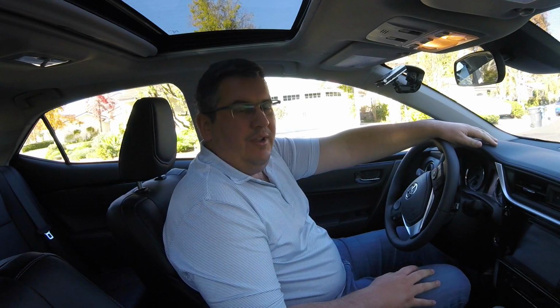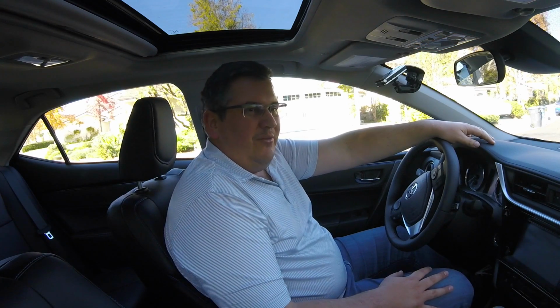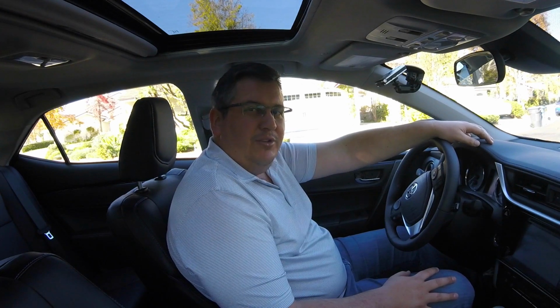Well, this is the 2017 Toyota Corolla XSE. It's the top of the line trim for the Corolla, and the reason why I have it is because I came to Los Angeles for the LA Auto Show, and I said, Toyota, what can you do for me? And they said, well, here, have a RAV4. I said, great, but I'm going to stay an extra week. They said, oh, okay, well, have a Toyota Corolla. So here I am in a Corolla, and well, I'm in LA, so let's go places.